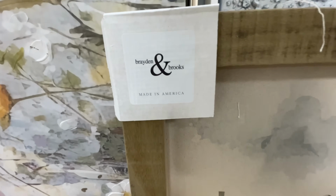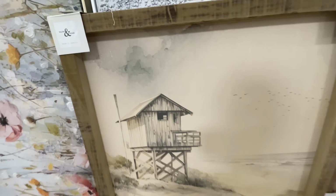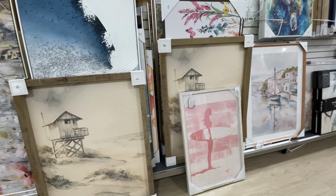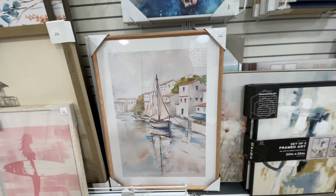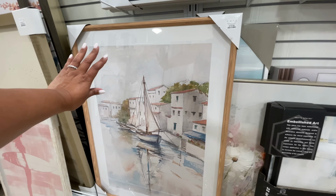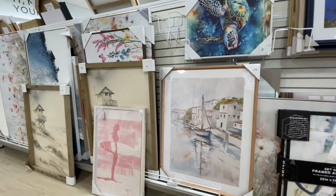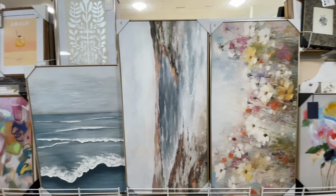I would have purchased this if it wasn't so coastal, you know? If it wasn't like a beachy situation, even though the beach is my happy place. I love the beach. I am always willing to go to the beach. The beach is my friend. I love it. But that's not the vibe in my home, you know? So I wouldn't know where to put it. It wasn't for me, but it's a very, very nice piece.